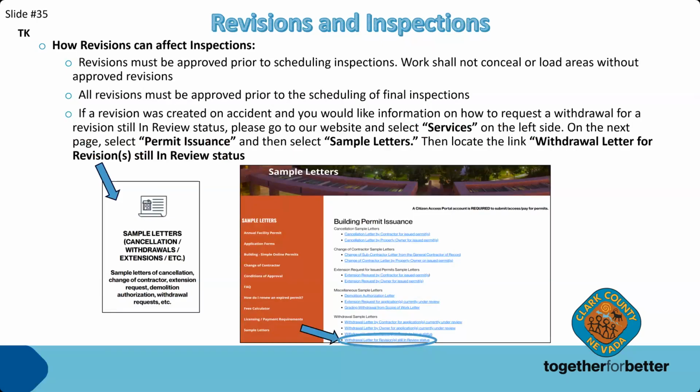If a revision was created on accident and you would like the information on how to request a withdrawal for a revision still in review status, you'll go to our website and select services on the left-hand side, and then select permit issuance and then sample letters. We have a list of different sample letters available. You will select the withdraw for revision, still in review status, and then follow the instructions on the letter. It'll tell you where to submit the withdrawal letter to.